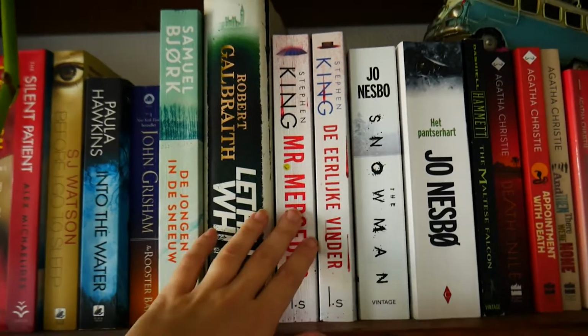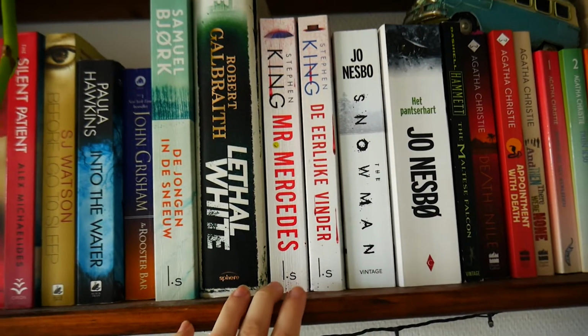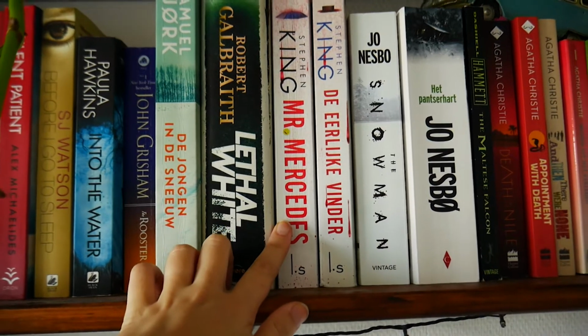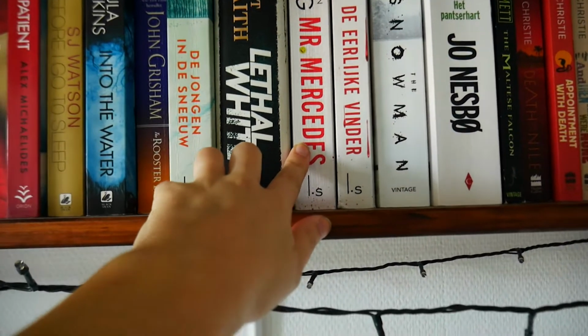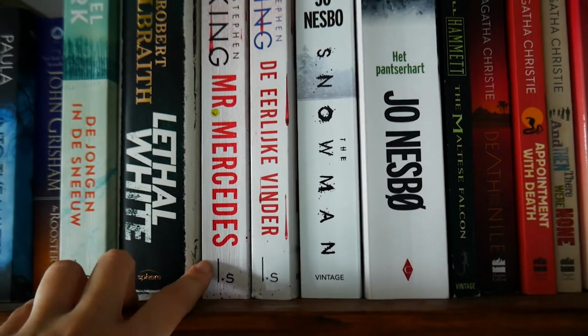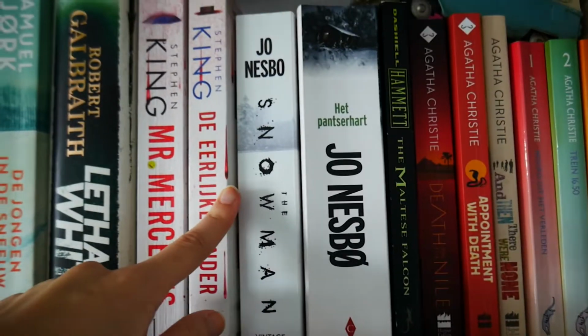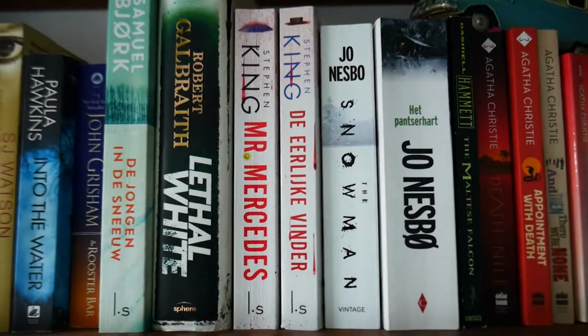So then I also have Stephen King. I don't really like Stephen King. It's kind of hit or miss. I loved Mr. Mercedes, but I also read, what was it again? Oh yeah, Misery, which was a misery for me to read, to be very honest. I hated that book. Love this book. Haven't read this one. It's the following copy.